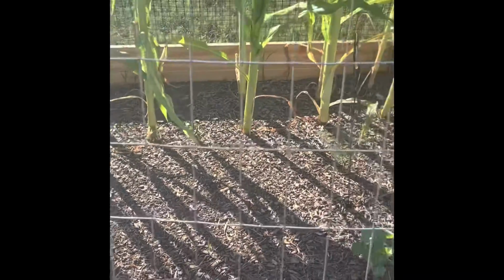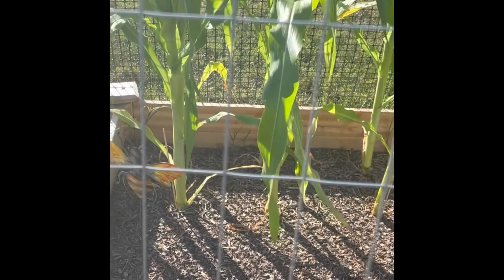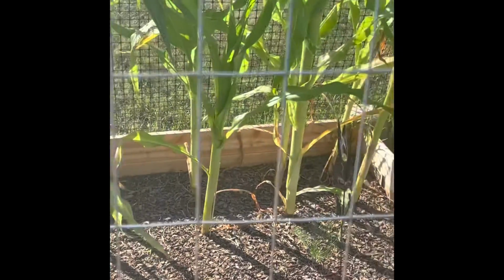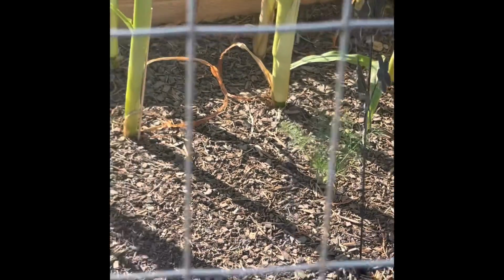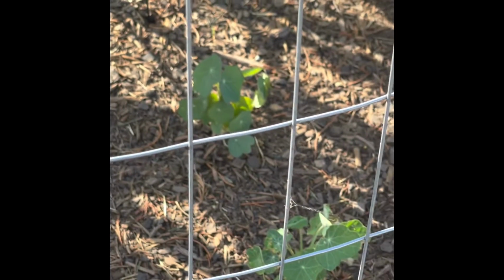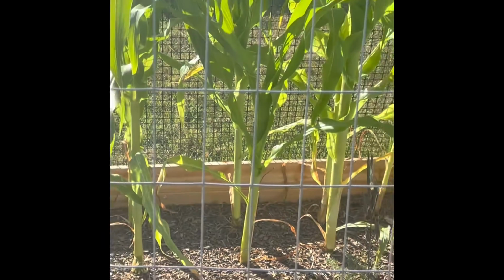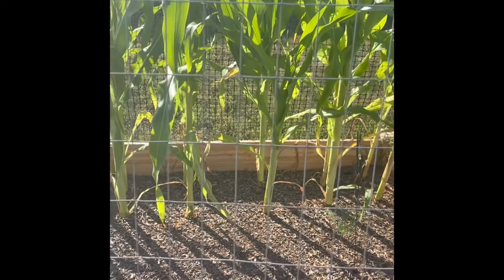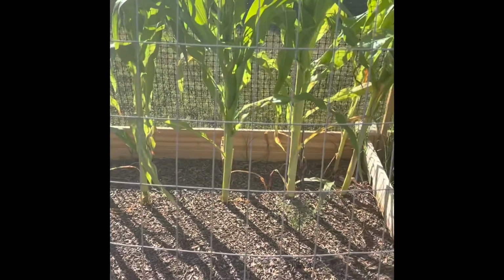I know it's been a minute, but let's see what we got going on. So we have some corn back there that's doing pretty awesome. I don't know if you can see it, but we have some dill that has popped up. We have some nasturtiums growing in this bed. Not a lot, just a little. But everything's doing pretty good over here. The garden's been neglected a little bit, but I think if I give it a little TLC, it will be a bit forgiving.